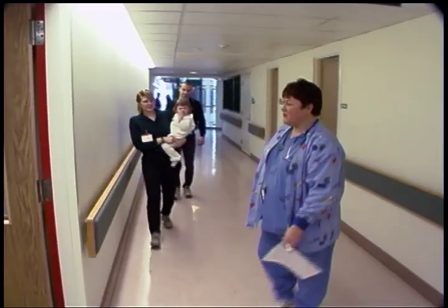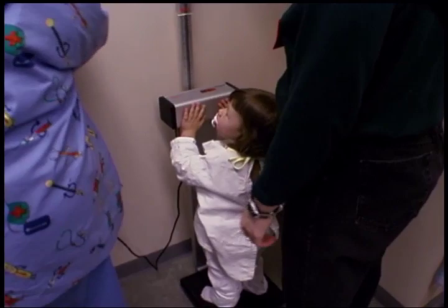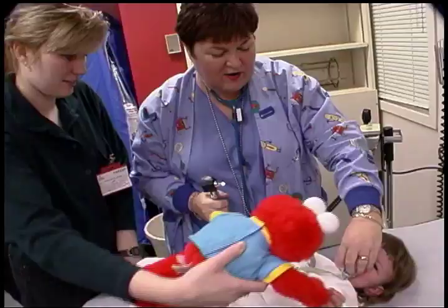Today, Kayla will undergo surgery to repair her hip. She will then be put into a cast for several weeks while she heals.